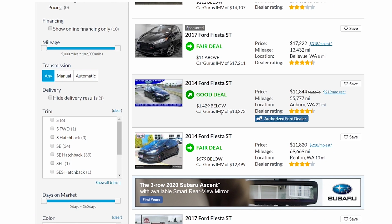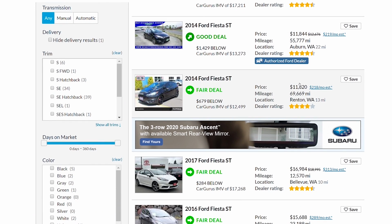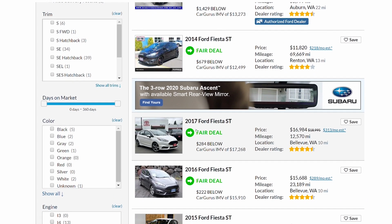And you can check out that like a 14 ST you could pick up for under 12 grand, a 17 for under 17. So over the 3 years, just using basic math, 17 to 12, that's 5 grand in depreciation over the course of a few years. So 1,000 to 1,500 bucks a year of depreciation overall to own that Ford Fiesta ST.